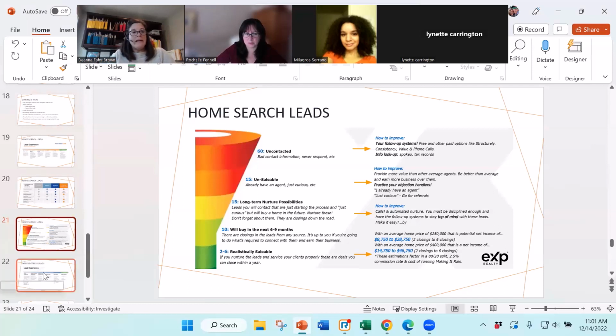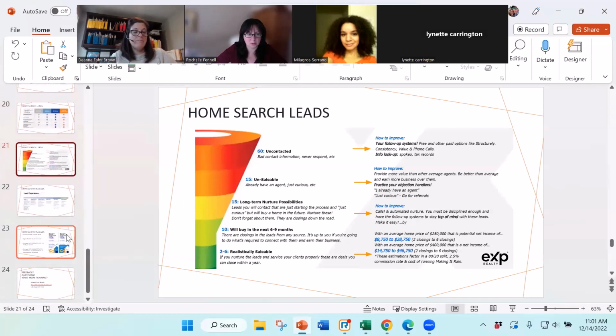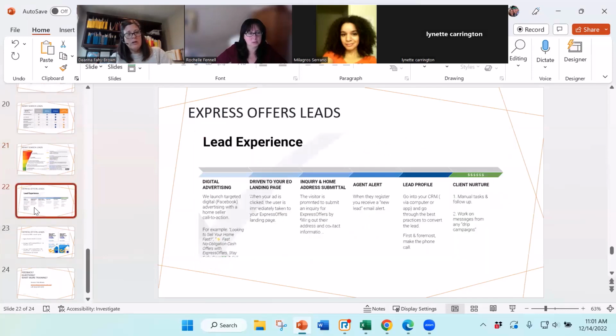Okay. Now, I do want to just talk in contrast briefly about the Express Offers leads and what that might mean, because if you are pursuing that certification or you have it, this is going to be a different approach. It's managed from the same dashboard, but Express Offers leads will actually sit in Facebook. These are Facebook ads that are designed to draw people in on that need cash fast, ready to sell your home sort of mindset.